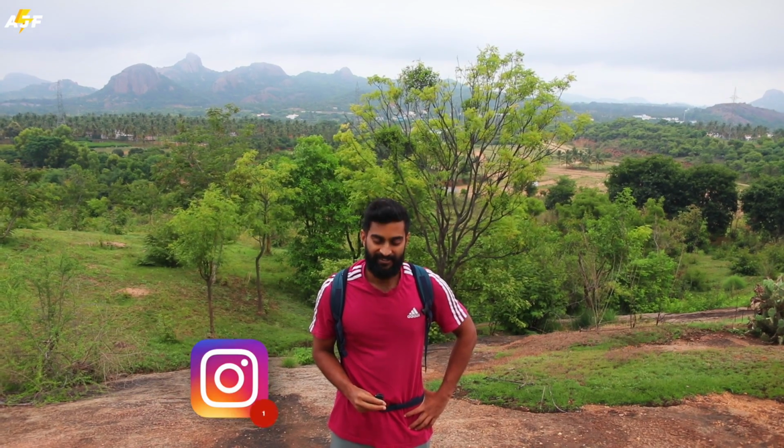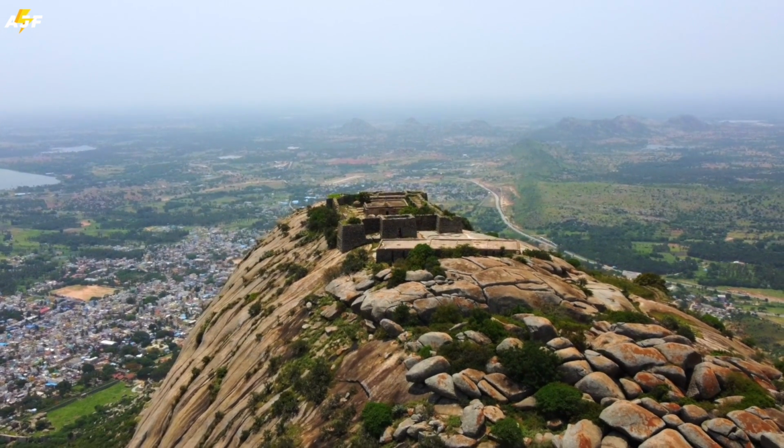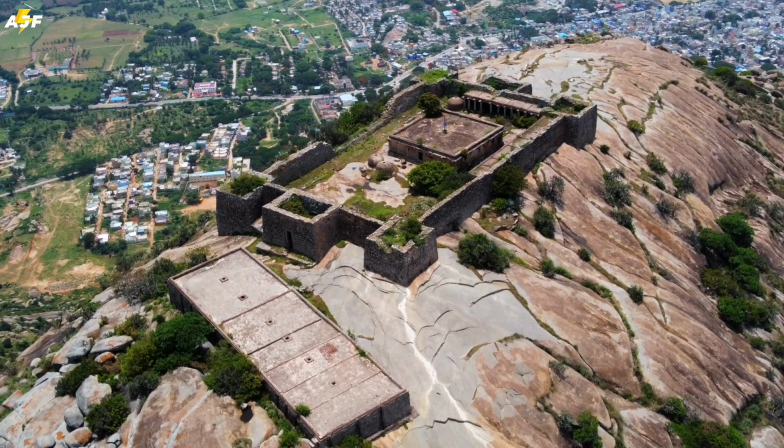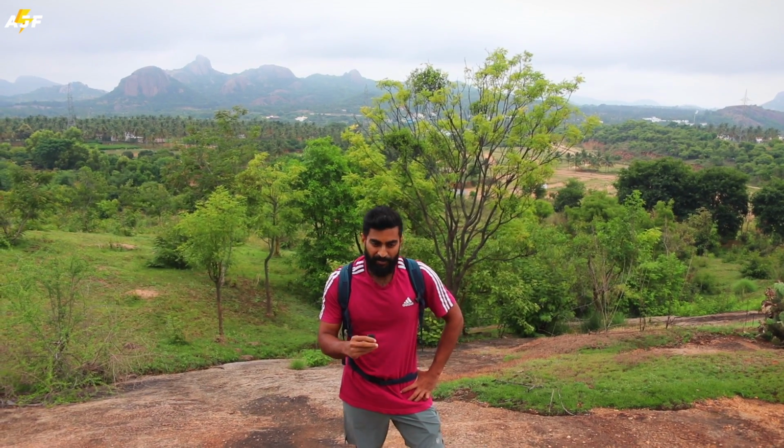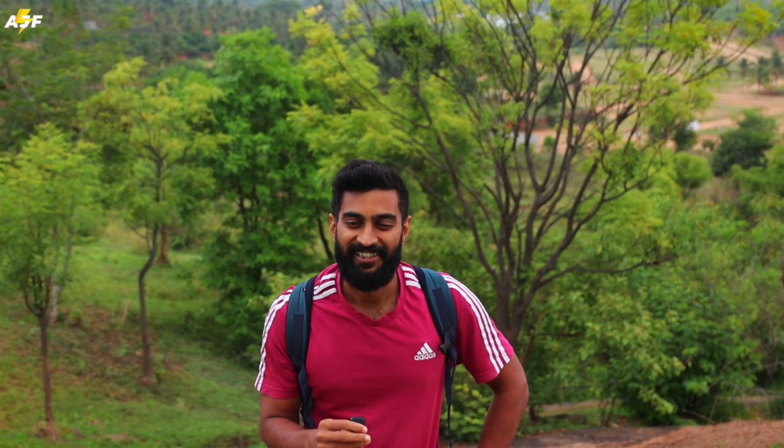And I'm here with Omkar, and if you remember, Omkar and me actually climbed Madhugiri Fort, so he's going to be joining me along with Ashima, his wife, and we're going to be going on Handi Gundi. How does it feel, Omkar? Amazing, great morning like the one we had earlier.